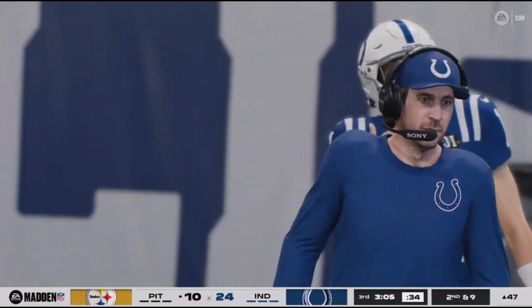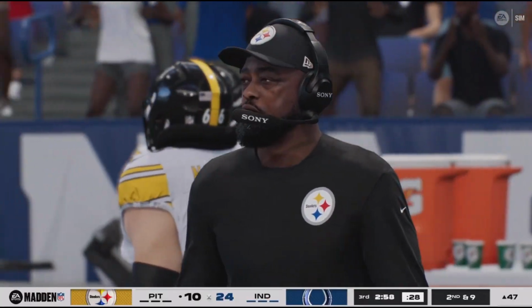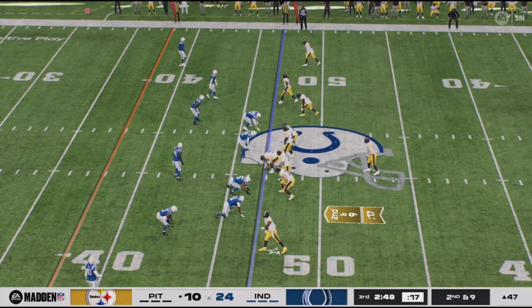Well, sometimes you just have to give credit to the defense. Great job there at the point of attack, holding up. They won their battles at the line of scrimmage, left in no space to try and run. A really nice job swarming to the ball carrier. They work now on 2nd and 9.